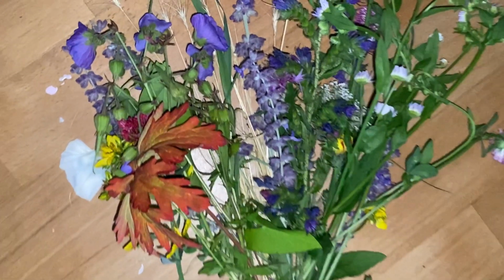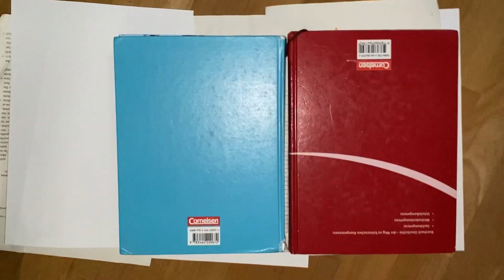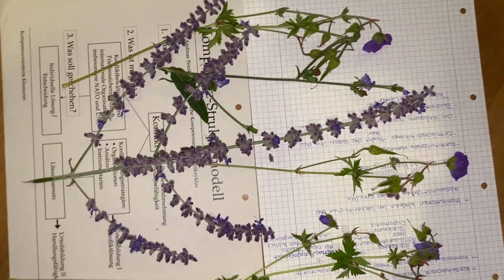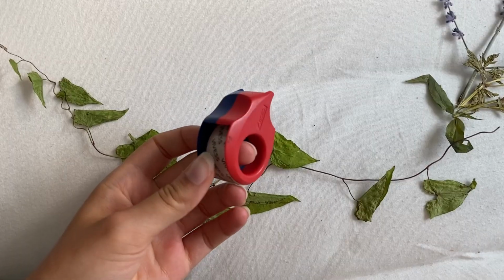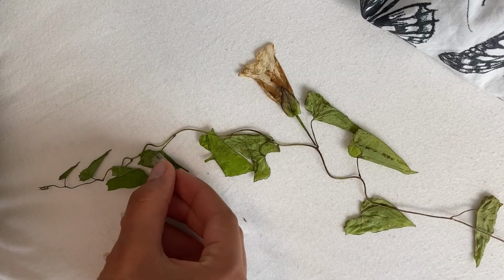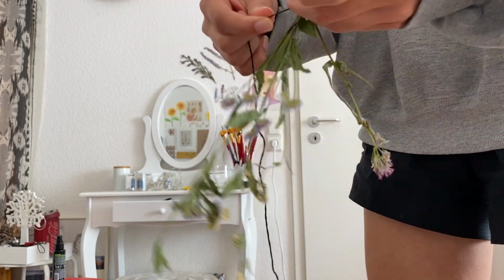I collected some flowers and put them between old papers from my schoolwork, and then I put my school books on them. And then they look like this. And I took some tape and rolled it between my fingers and put it on the back of the leaves and just pressed it against the wall.